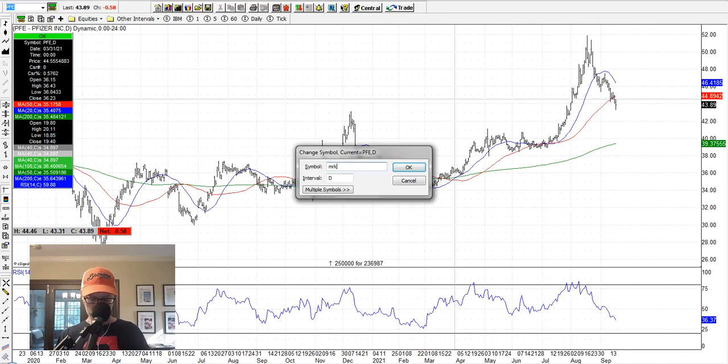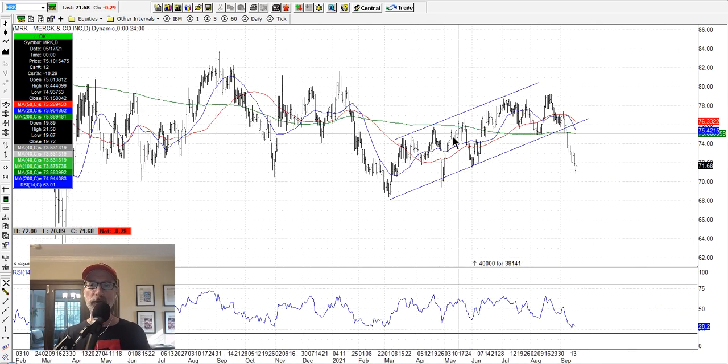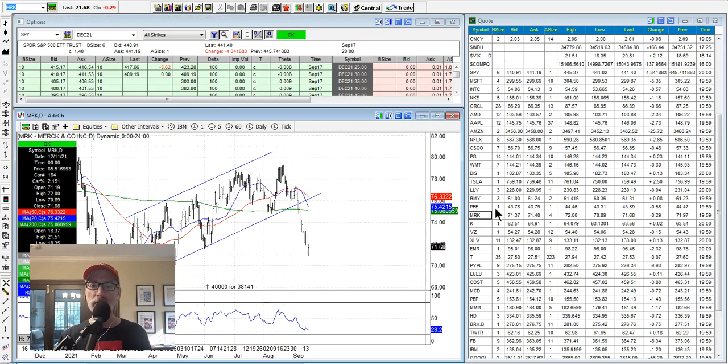Merck as well. Look at this, falling out of the upward channel. Merck getting hit too, starting to get into that oversold area. So some of these pharmaceutical companies could possibly start to see the selling come to an end. Probably will consolidate. People realize, hey, these are still good companies. Let's start to buy it back up. So start to watch these lower levels here for the pharmaceuticals.